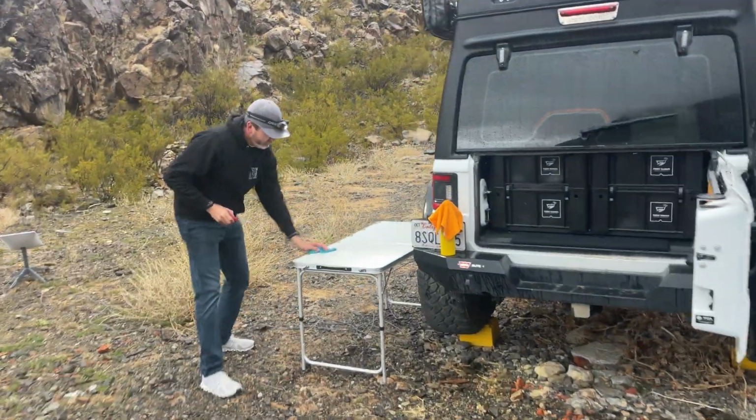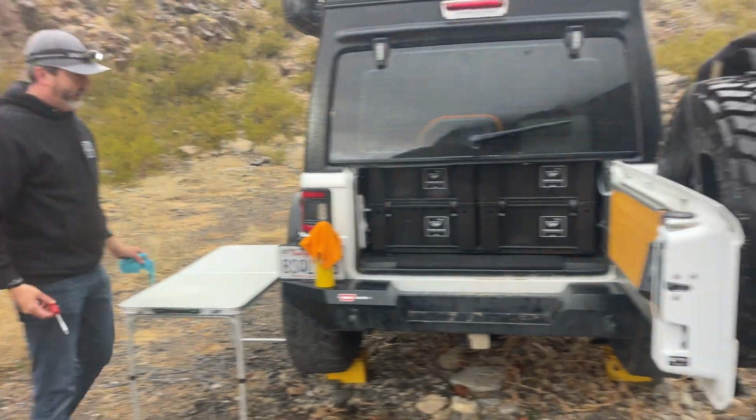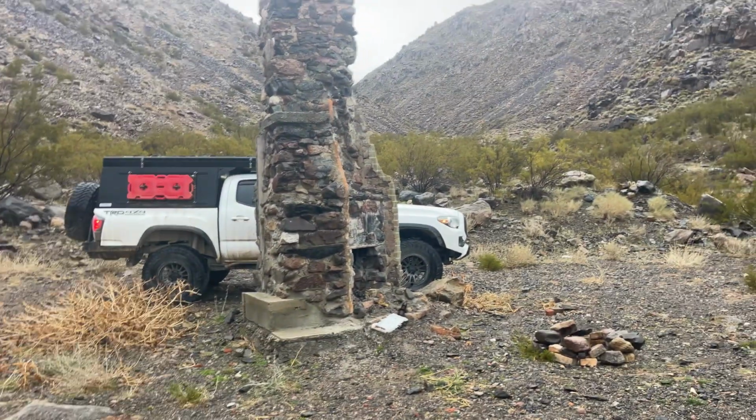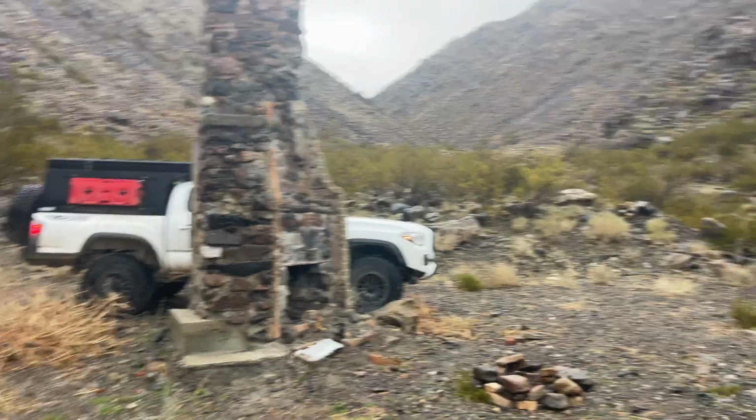Oh, it was too hot last night. Yeah, barely cool. Used it last night. Yeah, that's awesome. Yeah, man. What a cool spot, man. They must have had a cabin here, huh, at some point. Some building, yeah. Yeah, pretty neat.